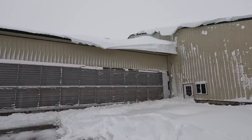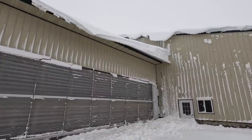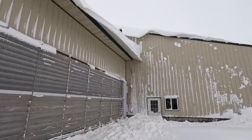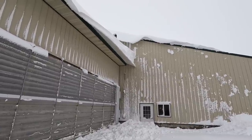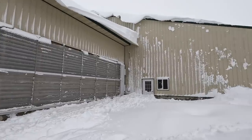This section where the holding area meets the barn always kind of catches snow. You can see it slid down some already. It's hanging a couple feet over the overhang, and there's probably at least a good 2 feet of snow on top there. But we'll definitely want to keep an eye on that, and hopefully it comes off sometime today.